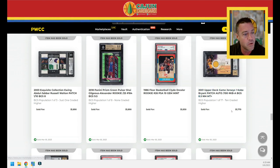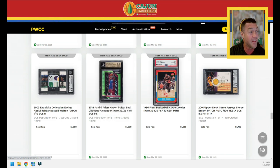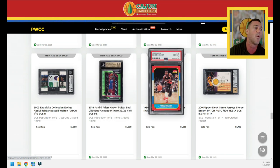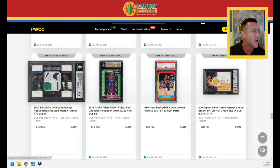Kobe Bryant patch auto 1770. Here's the other Drexler that we talked about, 1830. And that was the good one, but still below the last 2180 that we saw. The green Pulsar, those are serial number to 25. This Shai Gilgeous-Alexander is a min gem. It does $18.90. Interesting here.